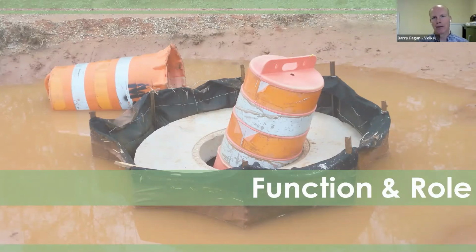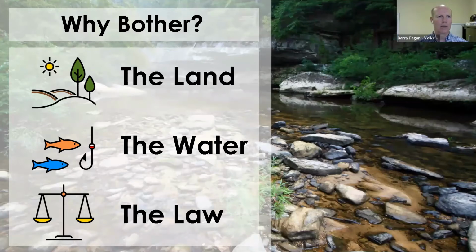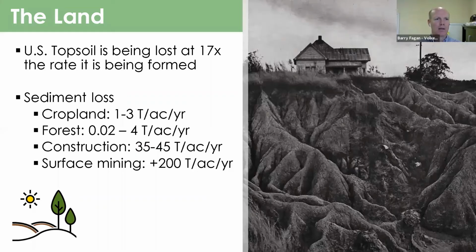Something that I like to start out with is the why, as I get into any type of workshop like this, before we get into the what and the how. I like to talk about why we do what we do. I have laid that out for years as three big reasons: the land, water, and then the law. So if you're not interested in protecting the land or protecting water, maybe you're interested in staying compliant with regulatory requirements. So let's walk through those again pretty quickly.